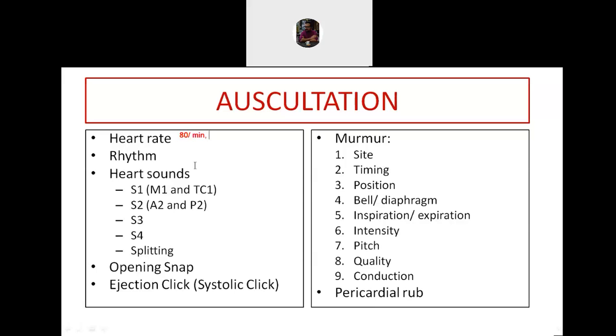Can we move on to auscultation? So in auscultation, we basically will follow this format. So heart rate, you write whatever you get. So let's assume it's something around, say, 80 per minute. Be careful about the rhythm, because if you mention regular, that means you are indirectly saying that there is no atrial fibrillation. And if you are indirectly saying there is no atrial fibrillation, that means you have to mention the murmur has a presystolic accentuation.